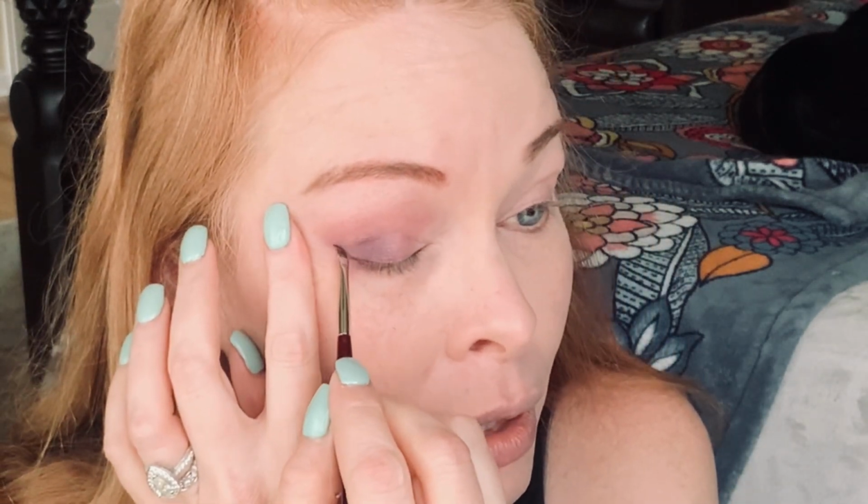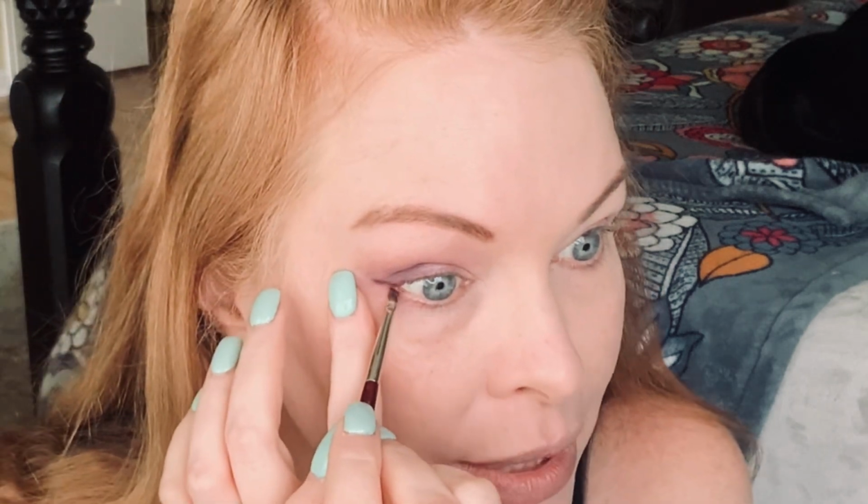And I just tapped it on the edge of my brush, and I'm going to do kind of like that reverse cat eye, where you do a wing on the outer corner, like so. And then instead of focusing on the upper lash line, I'm going to go beneath.